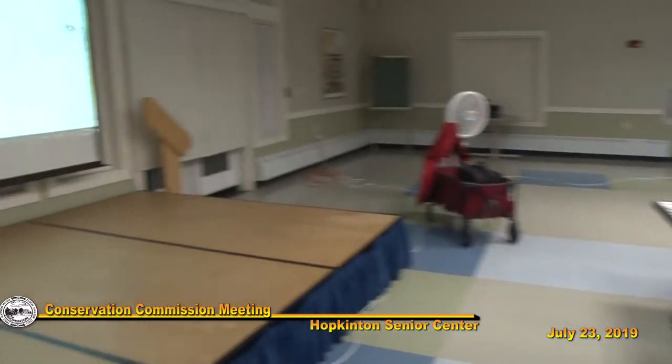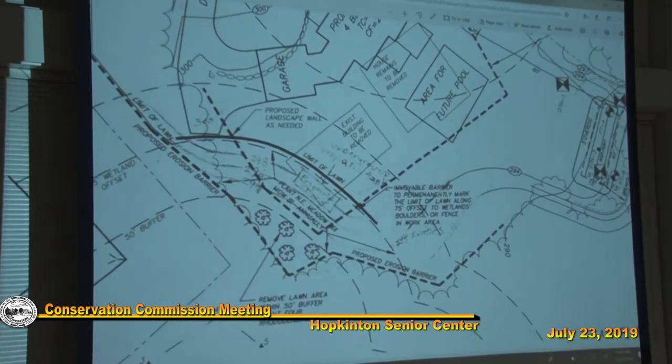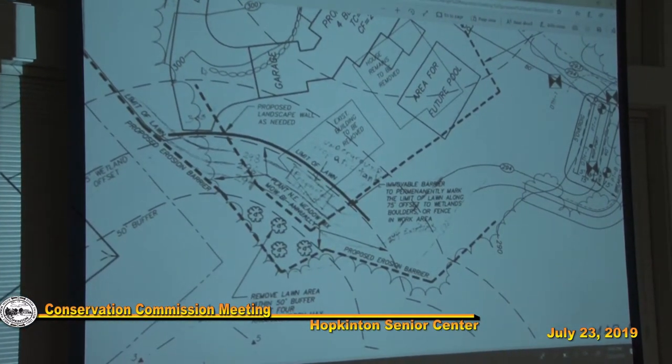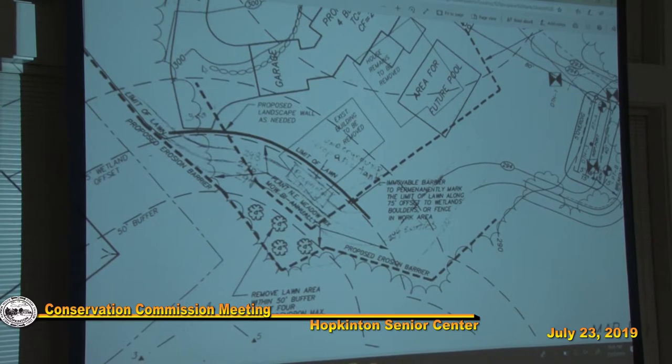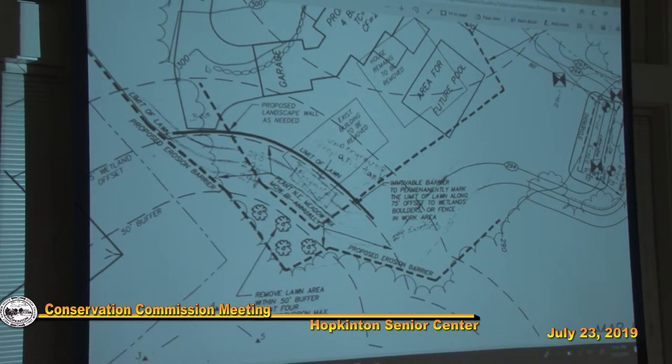I just want to go from 4 feet here. I have 25 feet from the 75, and I just want to try to grade that so it works better with the yard. This will not be a lawn; we're going to just spray it and let it grow back in. So it's grading during the construction, then it'll revert back to just temporary disturbance.